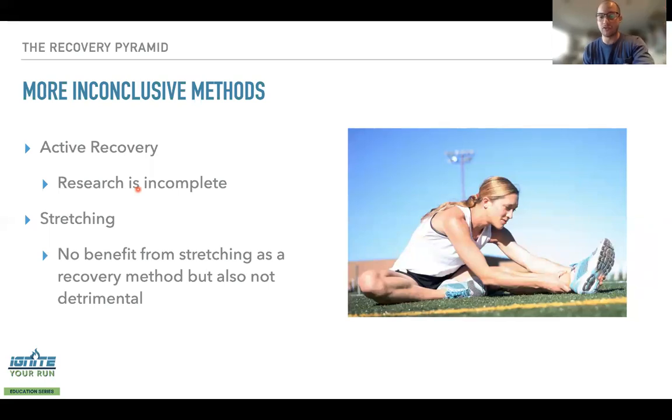I think a lot of people go to these things as the ways to recover and they're sleeping like crap or they're not eating well, right? It doesn't make sense, right?